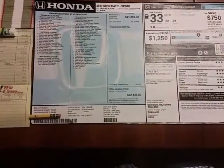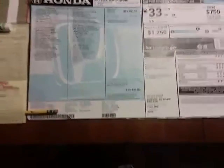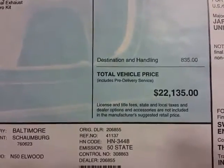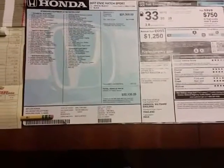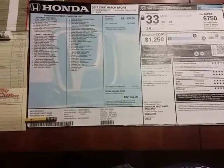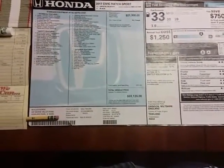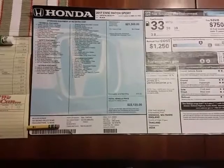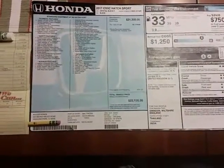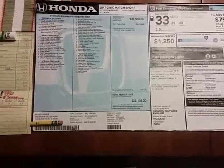So, again, these cars, as far as I know, I haven't looked since I purchased mine, but the manual ones are still hard to find. So if you find one, don't feel that you should pay $22,135, because you should never pay MSRP for a car or over MSRP for a car. I do feel for the guys that are going to try to buy the Type Rs, because I'm sure dealerships are not going to make any deals on those cars. If you get a good deal on a Type R, kudos to you. It's going to be out of my price range.